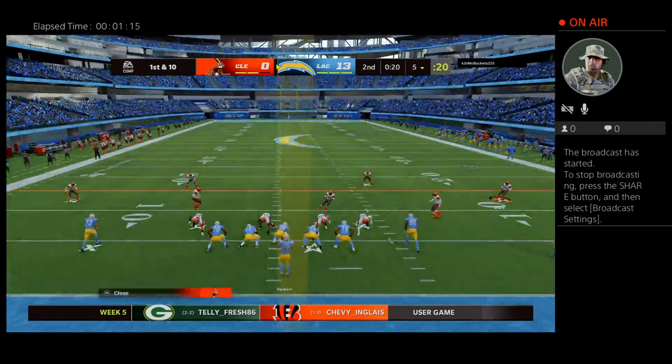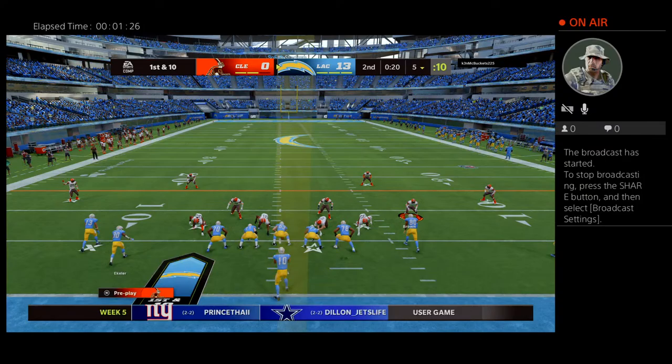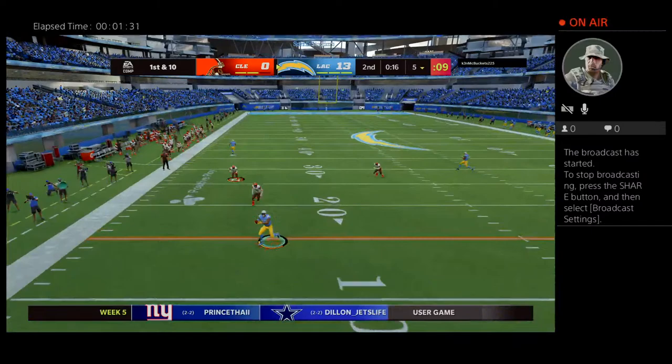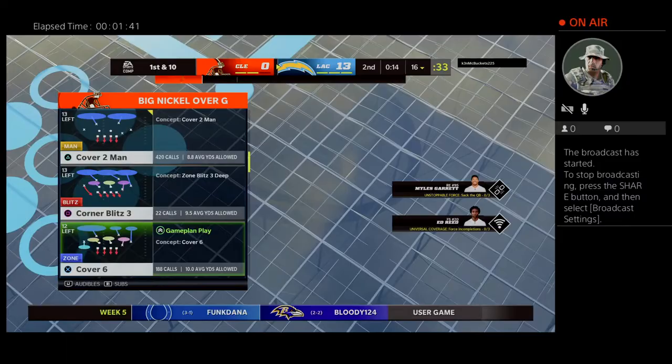The Charger drive about to get going. And they'll start from their own 5, so you'd have to imagine they'll stay conservative. On 1st and 10, Herbert. He's got his man. That's Everett, the tight end. And he'll go out of bounds after getting this across the 15. And they were backed up to start the drive, but not anymore.